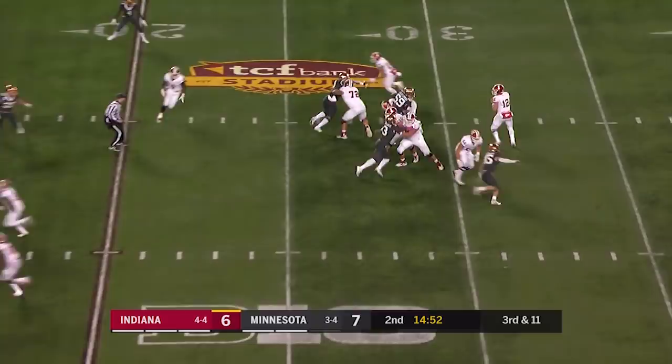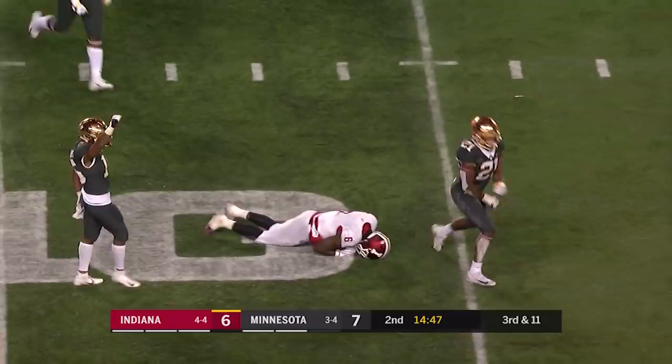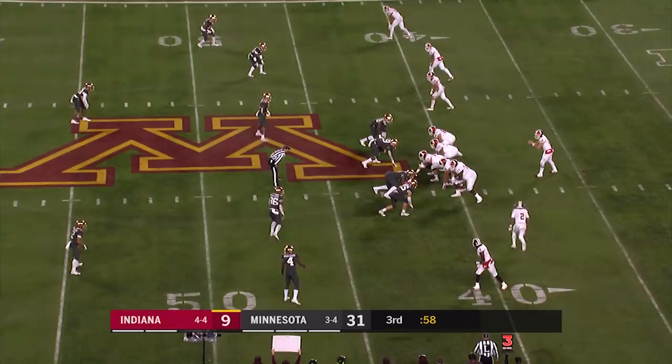But the hail is smacked right away. And by Kamal Martin, best interior defensive lineman for this Minnesota defense, O.J. Smith, is also out as well. So they're getting a nice push up front without one of their better players.